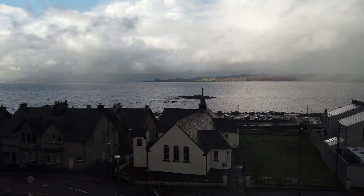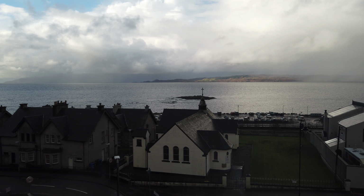We're up in Malaig today. I had to come up and take down my Road to the Isles exhibition from the Heritage Centre. So we've done that and decided to stay overnight. With a bit of luck, we're hoping the weather improves and we can pop down to one of the beaches and get a nice sunset. In the meantime, I thought I'd show you the view from the window.